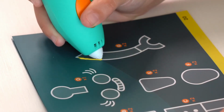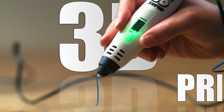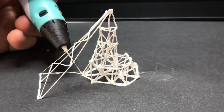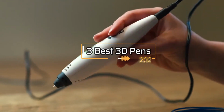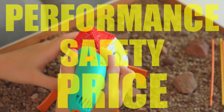The world of art and design has witnessed a revolutionary innovation in recent years with the advent of 3D pens. These handheld devices allow artists to bring their imagination to life. Hey everyone, in this video, we will look at the 3 best 3D pens in 2023. We have compiled this list based on performance, safety, and price.